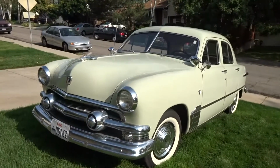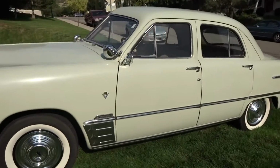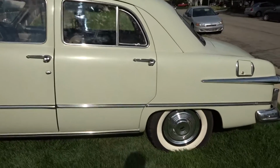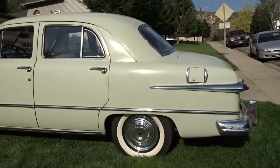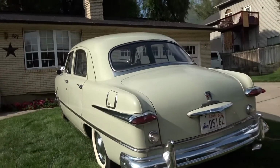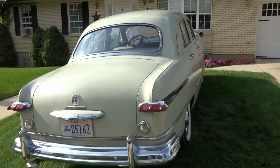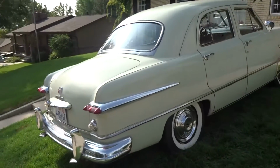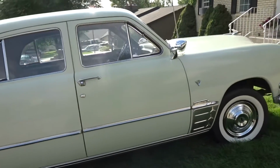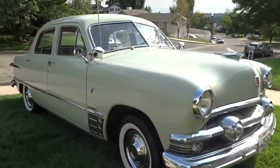This is a 1951 Ford Custom four-door sedan that is believed to be all original paint, upholstery, and drivetrain. A potential buyer has asked for a video of it with further close-ups. So I'm going to start with the outside scan, general overview, and then we'll get in close for more details. It's believed to have just over 63,000 original miles on it.